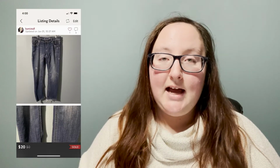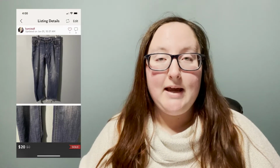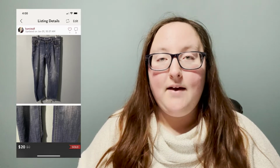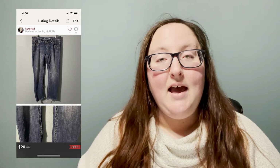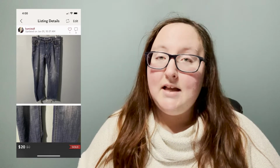All right, so we're gonna start off with January 1st. I made 3 sales and one of those sales was a bundle. So the first sale I made was these 7 Luxe jeans. They were a straight style and they were plus size, which is why I picked them up. I typically don't have really good luck selling 7 jeans, but I assumed that because it was a plus size that it would sell rather quickly. I believe it was a size 16 and I was right.